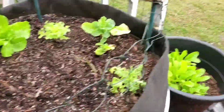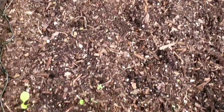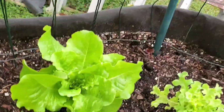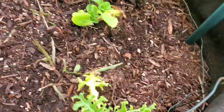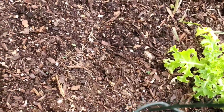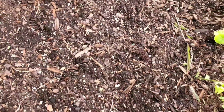My salad bed, it's going slowly too. I had to add some more of my butter crunch lettuce seeds in here, because I only have, look, just that one that's coming up real big. The rest of them are taking a long time to get started here. I have the salad bowl lettuce, and I think that's another gourmet blend. But I need to sow some more seeds over here to kind of help fill up this bed.